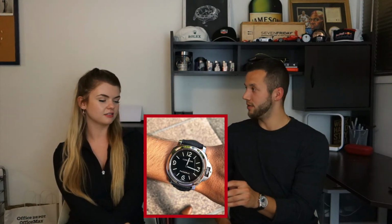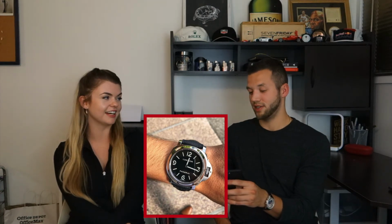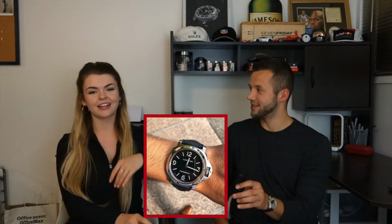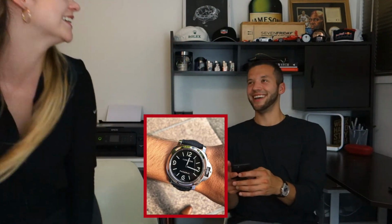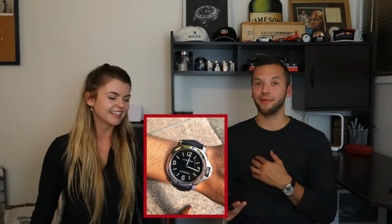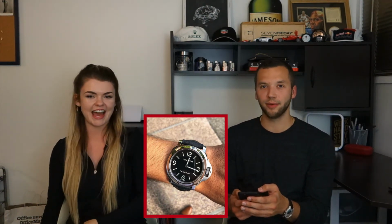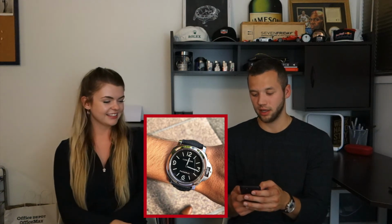How much would you pay for this? Honestly, it looks like it would be a $50 watch. A $50 watch. Yeah. This is roughly $4,000 to $4,500. I gotta go. That's absolutely ridiculous. I'm not a fan of Panerai. I guess you're not really a fan of Panerai either. No, they're big, chunky, clunky watches.